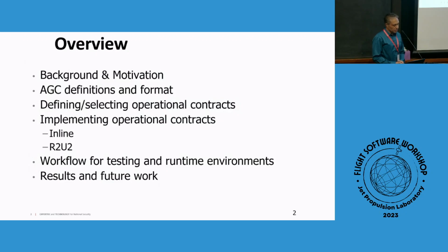And then how do we actually implement them, the architecture that we're using to implement operational contracts? And then the workflow that we are using for developing, testing, implementing, and actually exercising assumed guarantee contracts in operation. And then wrap up with some results, what we've been able to accomplish to date and what we are hoping to accomplish in the near future.